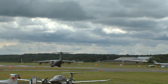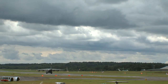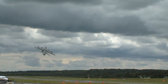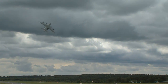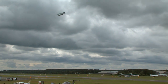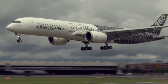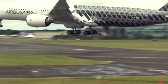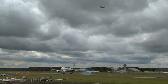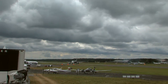So the 350 turning final, the A400M Atlas starts its takeoff run. And equally a startling departure for a big aircraft. Yeehaw! We like that. The 350 will land, go down to the far end of the runway, turn around and come back to its parking base. Well, airborne, we'll just wait for the 350 to land.